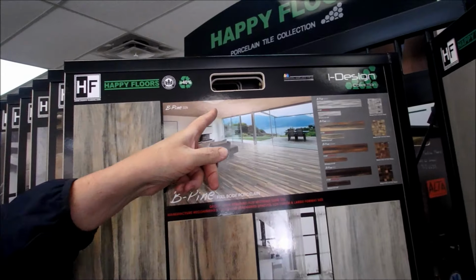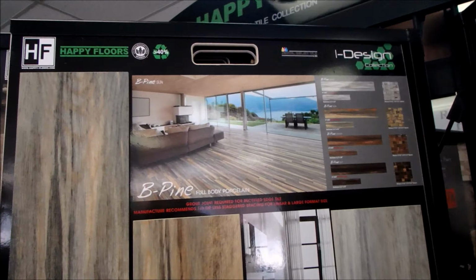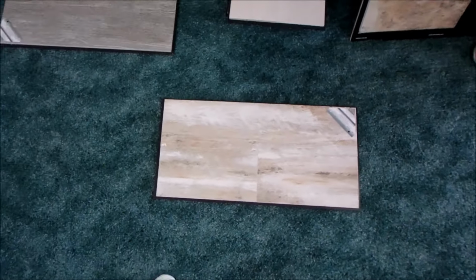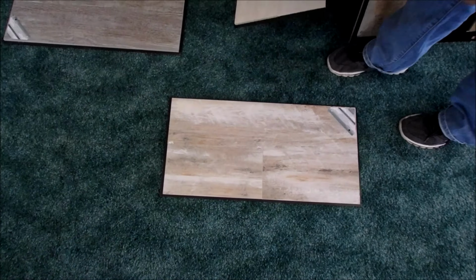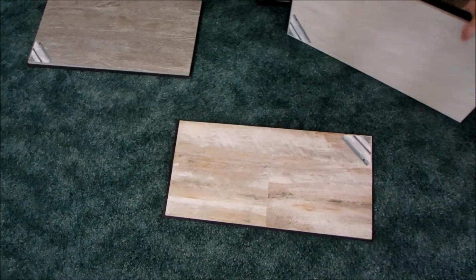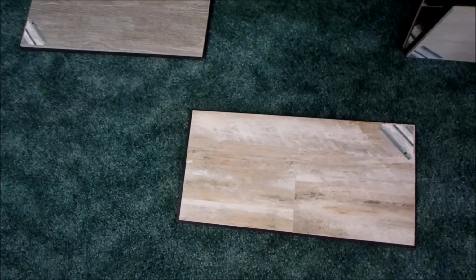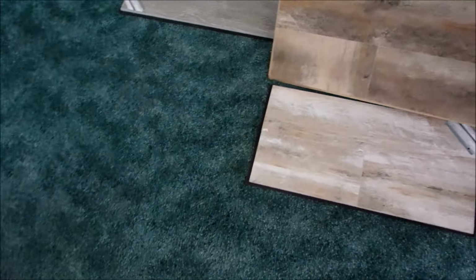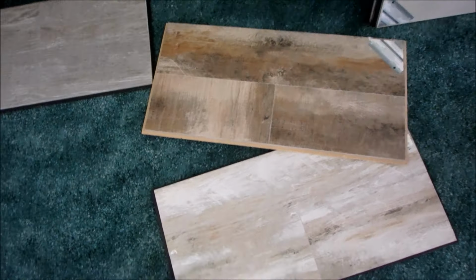It's got a lot of variation in it. Happy floors. I like their ceiling. I like the view. Yeah, that patio's not bad either. I like this shade too. It's got a lot of shading in it. Mm-hmm. It's a little bit darker. Hold on just a minute.